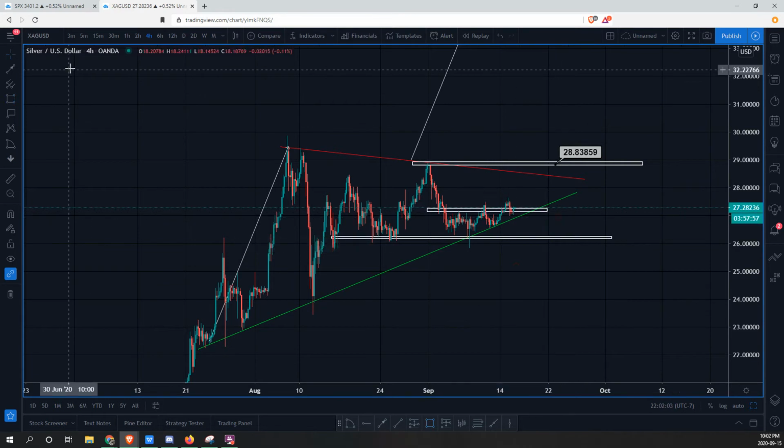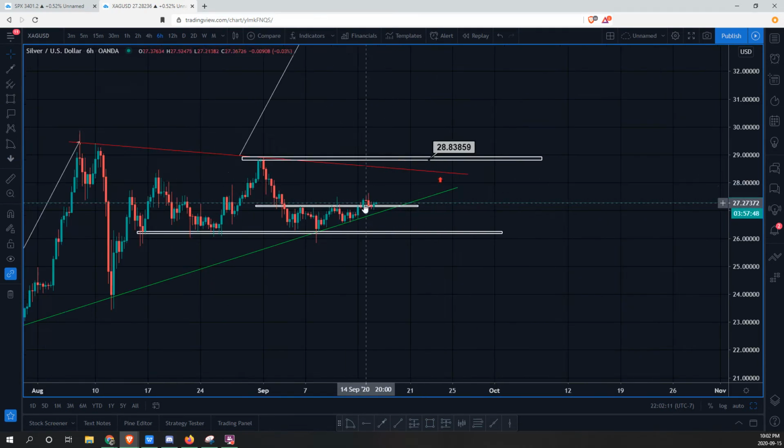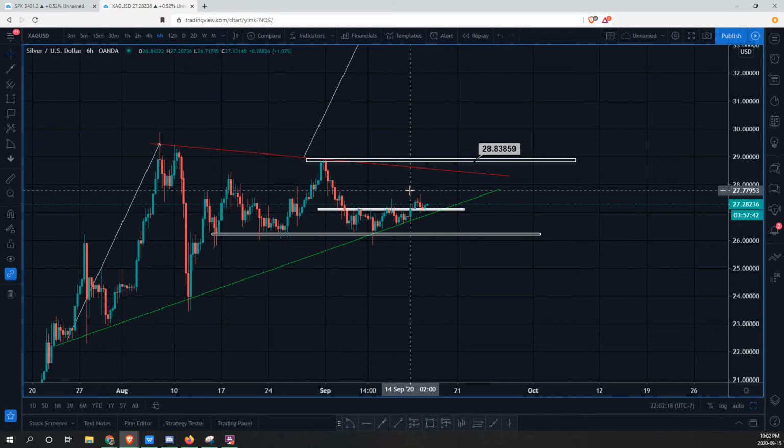We do see right here, if we just jump to the 6-hour chart, that there is a wick to the upside, but the candle closure, even though it did close bullish, was below this previous low. So the fact that we are now above this zone and respecting it as a new level of support is great to see. It's overall really bullish.